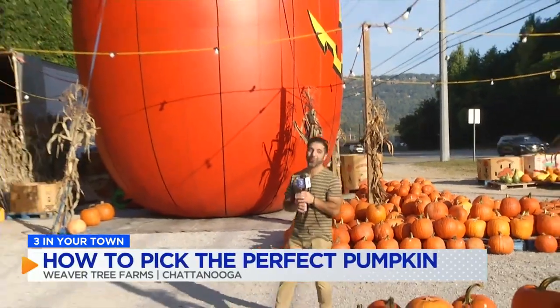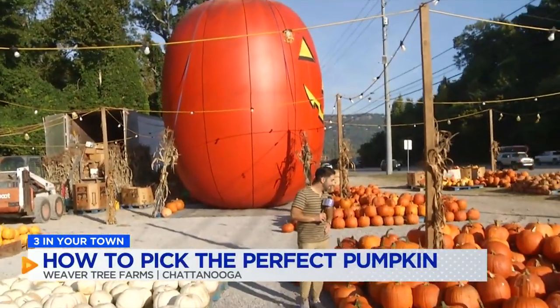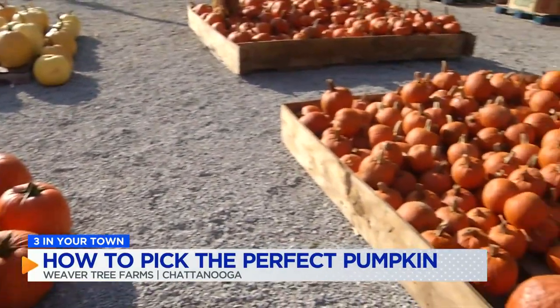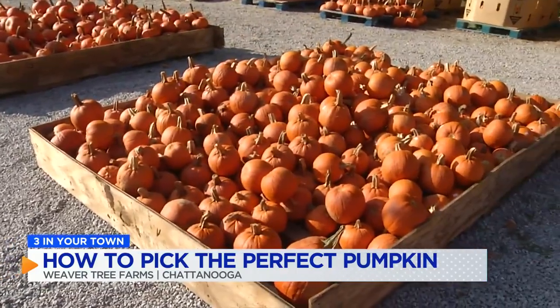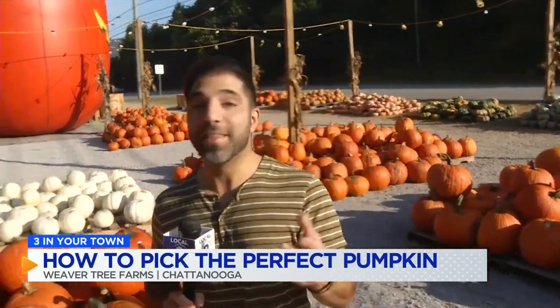If you live in Chattanooga, odds are you know that pumpkin. It's been on Signal Mountain Road for almost a decade now. With it, a lot of these guys. Pumpkins to my left, pumpkins to my right, they're all around me, but we are tasked with answering the age-old question today: how to choose the perfect pumpkin this pumpkin season.